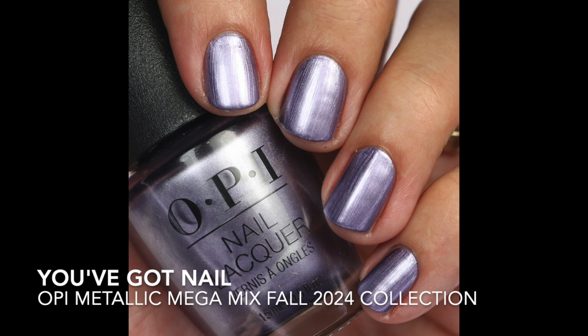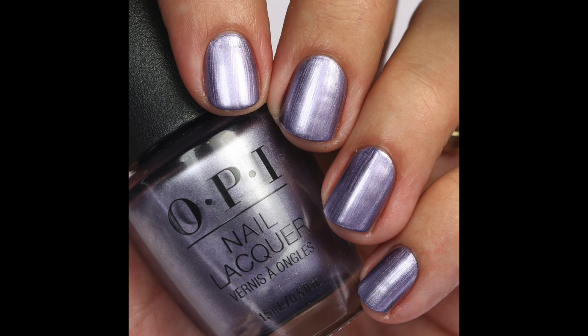Next up is You've Got Nail, and this is a beautiful shade from the OPI fall collection this year. All of them are kind of this metallic shimmer. Now, I have not reviewed this collection yet, but I did want to pull this one out because I tried them on my hand. And I don't know what's going to go up first, that collection or this. We'll see, and you'll know by the time you're watching this. But this is the one that's a standout for me in this collection, and maybe I'm giving that away, but I wasn't super excited about the collection anyway. So it's not like a huge giveaway.